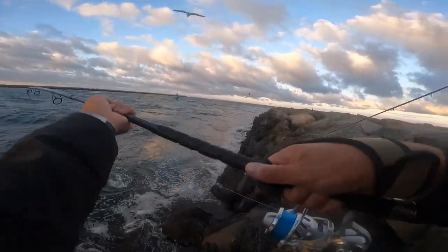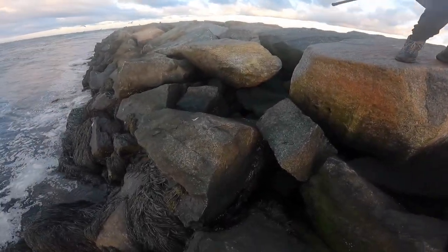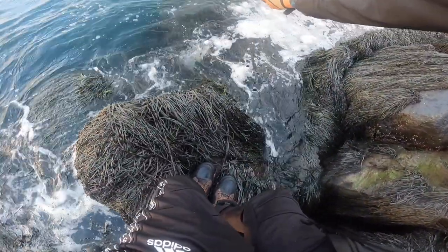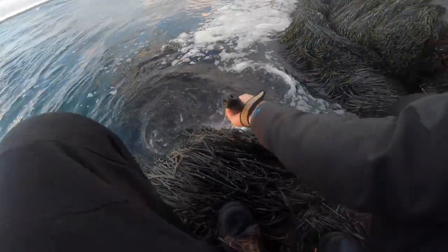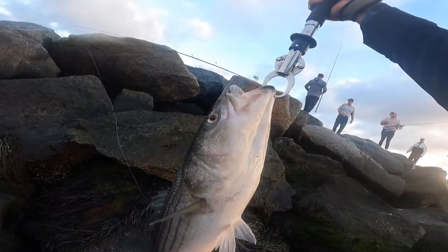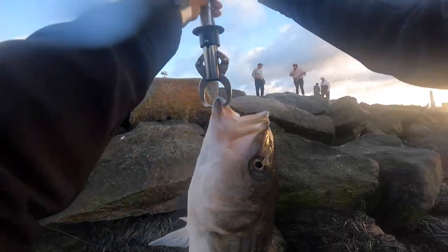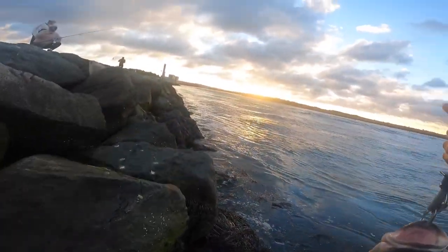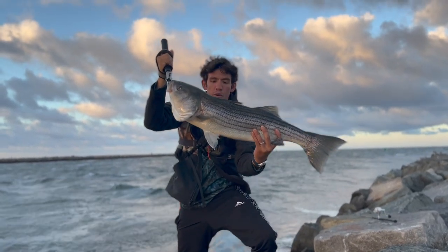Ryan, can you help me? Yeah. Here, take the rod. Keep it tight, keep it tight. All right. Got her. On the spook too. On the spook too. 16 pounds. That's nice. All right, guys, there it is. Big old striped bass, 15, 16 pounder. Really good fish, super healthy. Let's let her go.